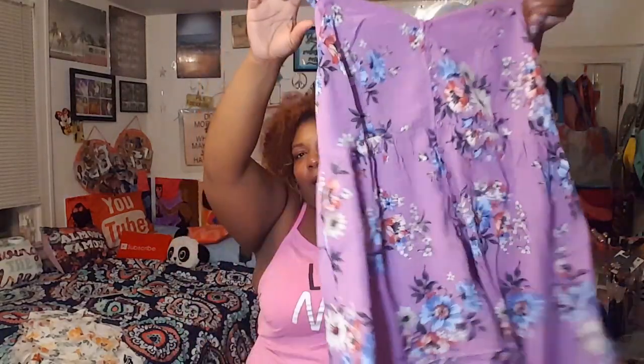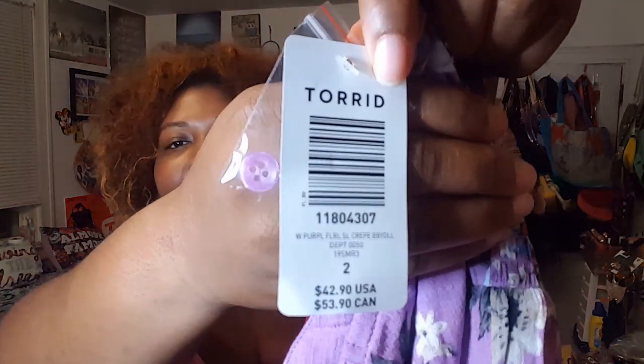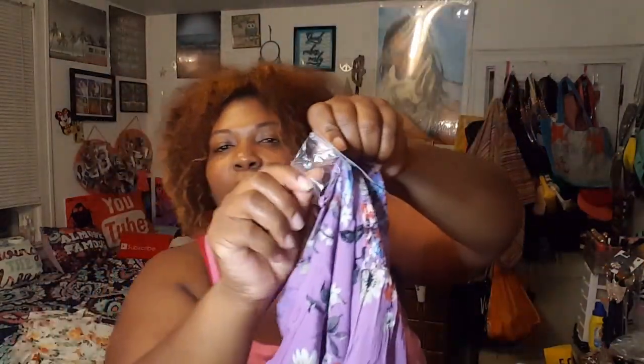So this one, I don't know. It looks like these tops are going to be kind of big, especially this one. But you never know once they get on. I always say that till they get on this big body, it's going to be a whole different story. So this is a size 2, retails for $42.90. Everything always looks big to me, and they all come with a button.